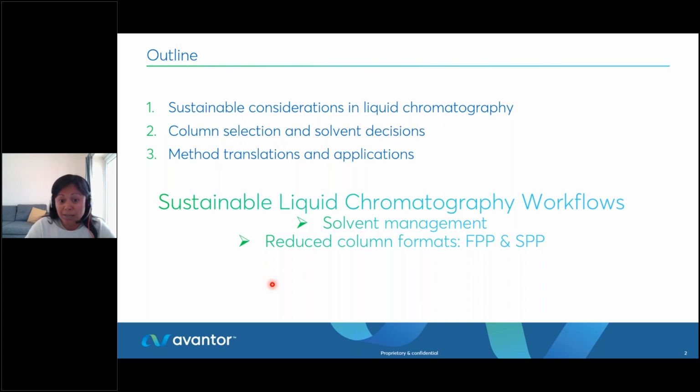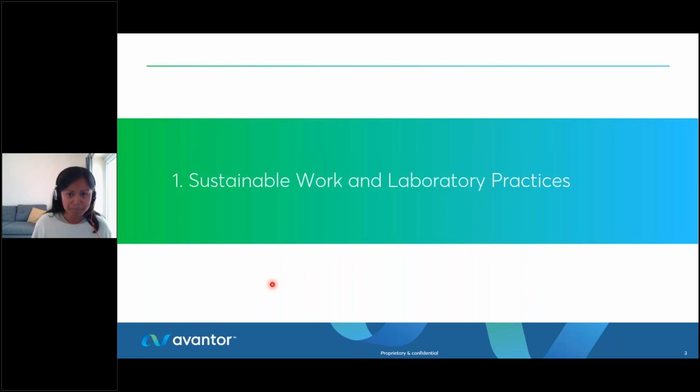And overall, I'd really like to give you some key takeaway messages in alignment with sustainable LC assays and really highlighting to you really nice and easy choices with respect to your solvent management, as well as utilizing reduced column formats that either are packed with fully porous particles or superficially porous particles. And with that, I'd like to begin the first section.